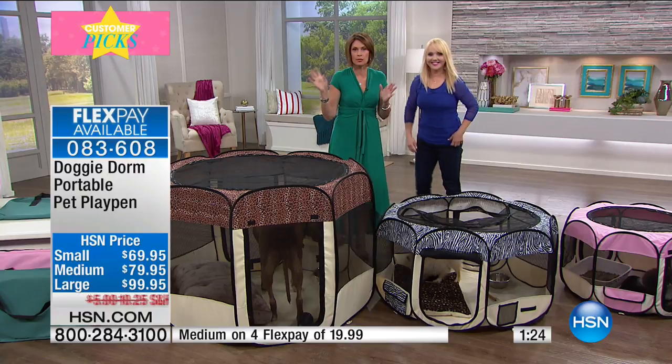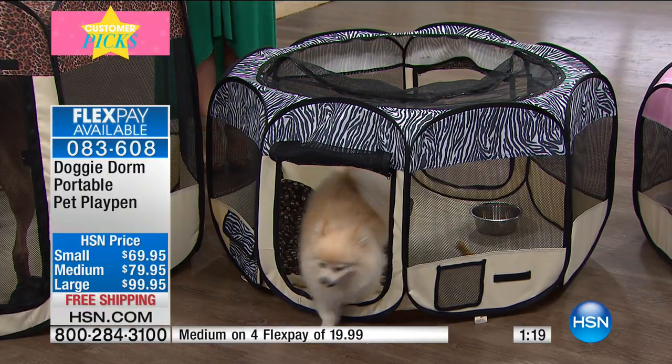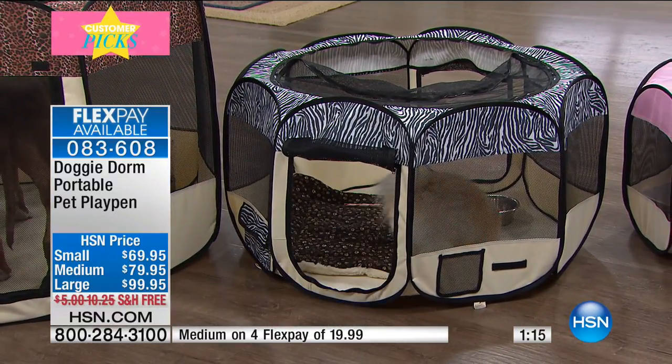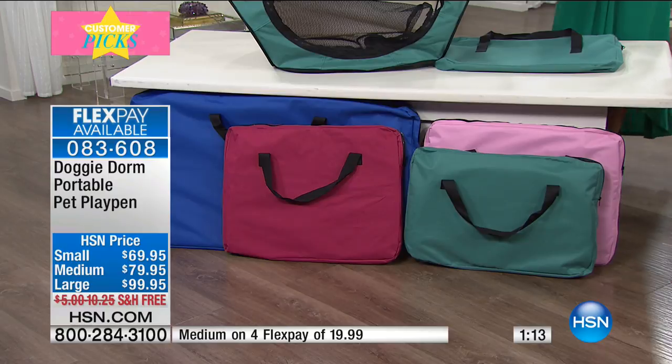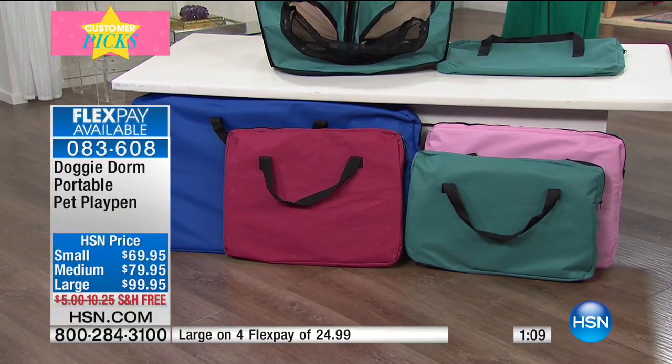The teal, I am told, is selling the fastest right now across all the sizes, but we have pink, zebra, leopard, teal, and then burgundy and blue on top of that, as well as that pretty pink there, too. Take a good look at that so you can see the difference in the sizes and decide which works best for you.